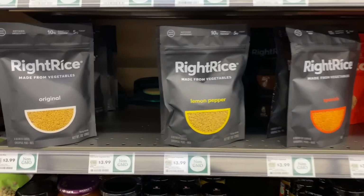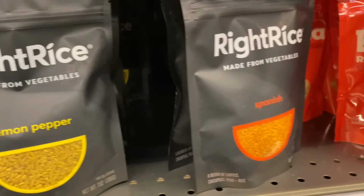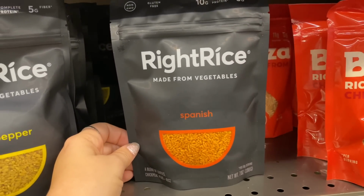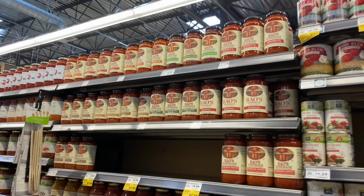And then this is another thing that I love to get, the riced cauliflower. It is made purely from vegetables, so it is so much healthier for you than regular rice. I think I did a quick thing in a second here so you can kind of see the nutrition facts, but really delicious. Good for you, quick to eat, and a lot more protein.